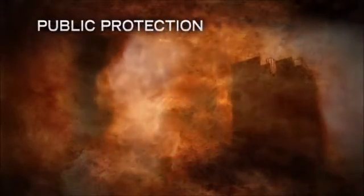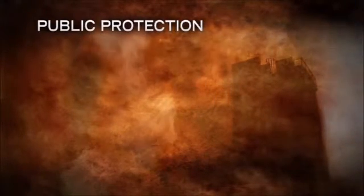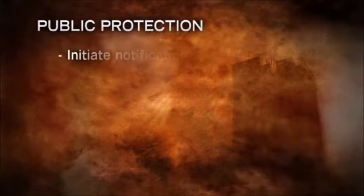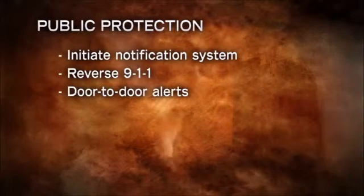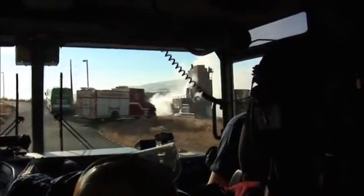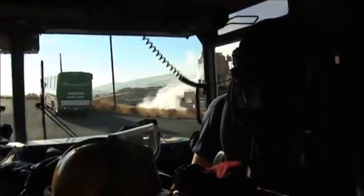Protecting the public is also key to a successful outcome, and proper emergency alerting and response procedures should be in place and ready for implementation. You should be prepared to initiate the notification system, including reverse 911, door-to-door alerts, and other procedures. As you approach the site, identifying the nature of the contents of containers is critical.